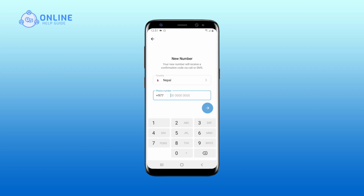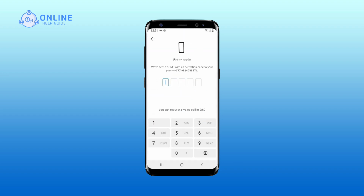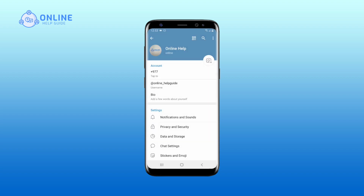Set your new phone number. Tap on Yes. Enter the verification code. Tap on OK. There you go. These simple steps will show you how to change phone number on Telegram.